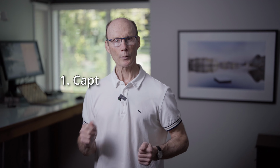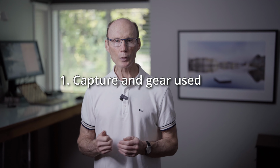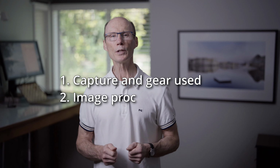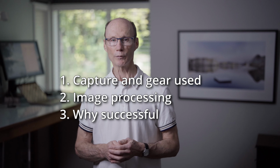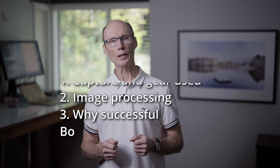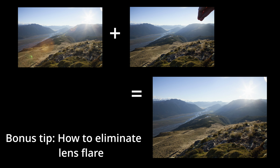Number 1, I'll describe how I came to capture the image and the gear used. Number 2, how I choose to process the image. And number 3, why I think the image has been successful. And lastly, a bonus tip. I'll show a technique that lets you shoot directly into the sun without getting lens flare.